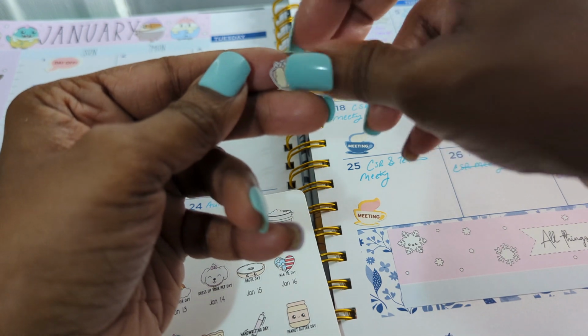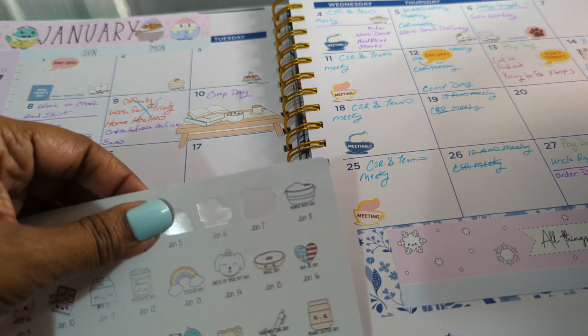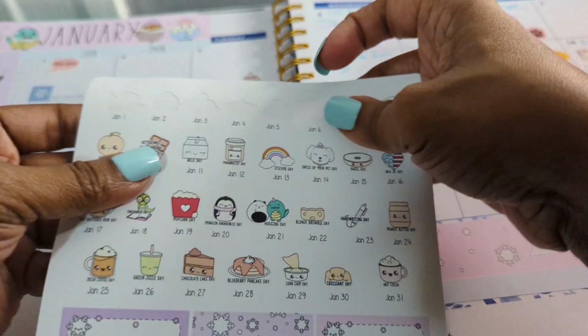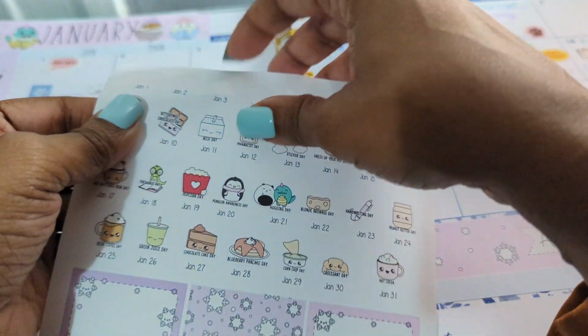I'm going to start putting these national days on my Instagram. So it's Tempura Day on Saturday. I like tempura, but I don't like it that much. So let me see. That was the 7th.